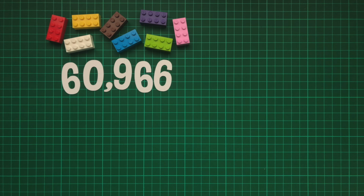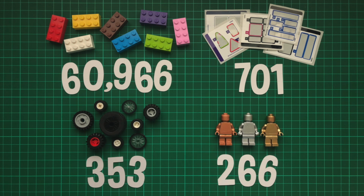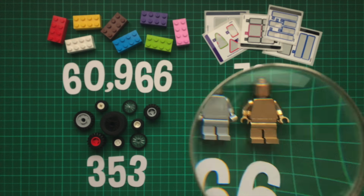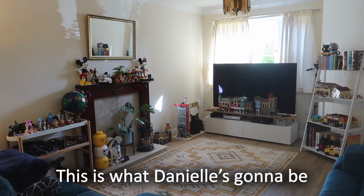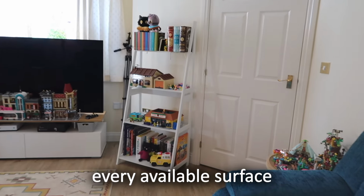In total, there were 60,966 pieces, 701 stickers, 353 wheels, and 266 minifigures. Comment if you found the shiny ones. This is what Danielle's going to be greeted by when she gets home. There is Lego on just about every available surface.